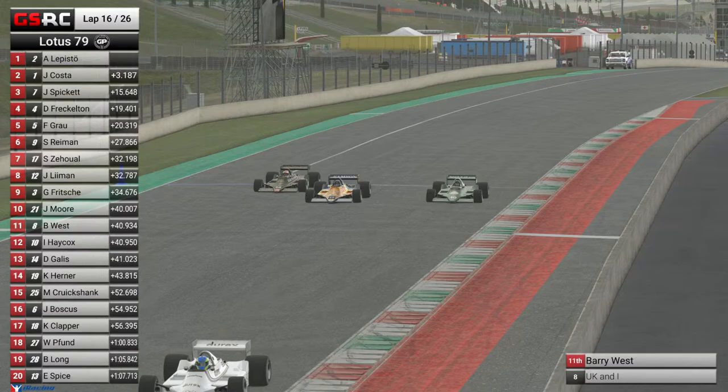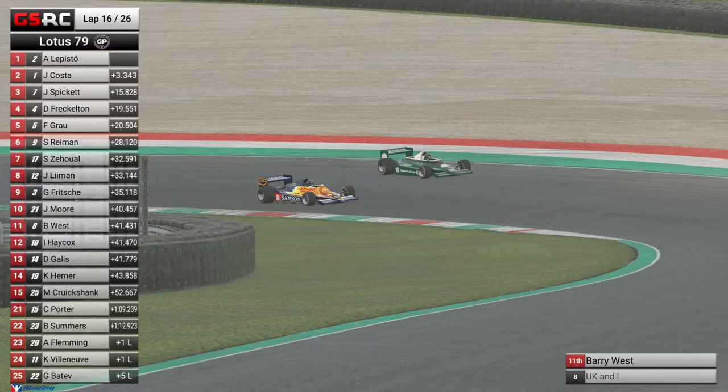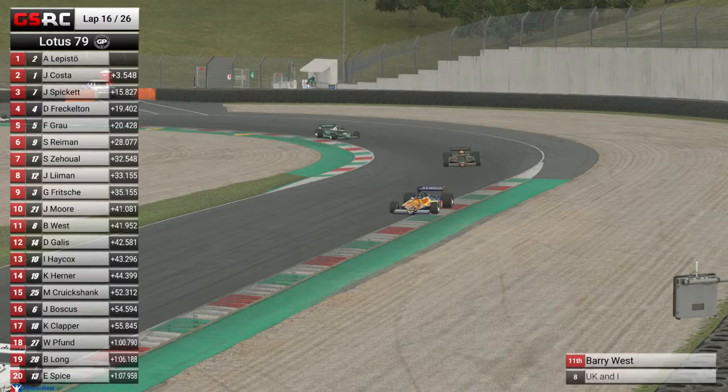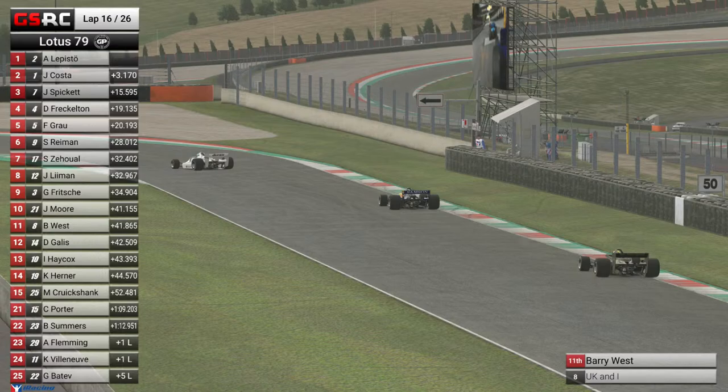Are both positions going to go away for Ian Haycox? He's going to break as deep as he dares. They are going to make a little bit of contact up through the first corner, and he loses control of the car. Yes, he loses both positions. The big cat getting the claws out there in turn number one, and unfortunately, Ian Haycox, you're right, just had a little bit of a side check there at turn in. Barry West and Daniel Gallus take the spots.